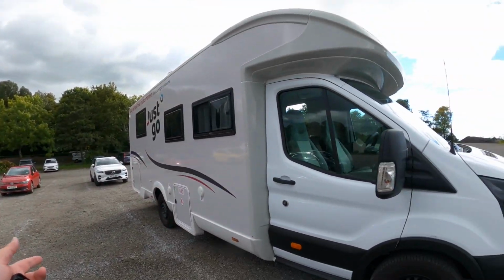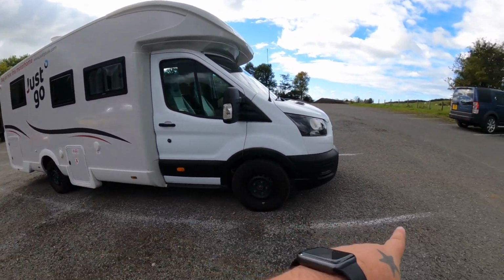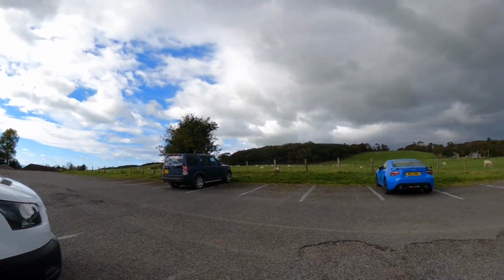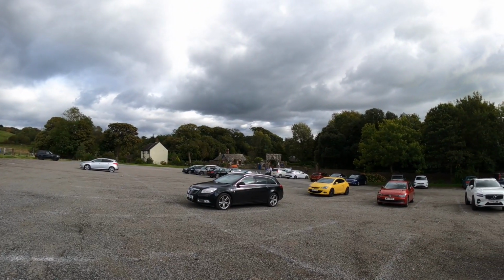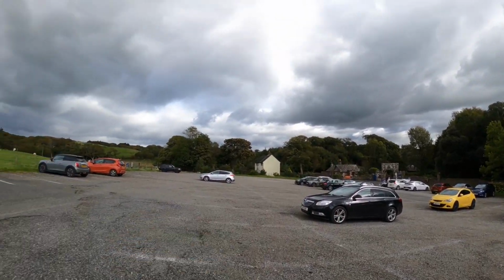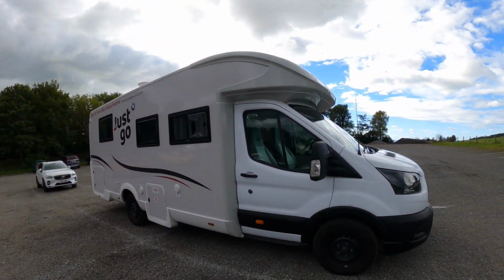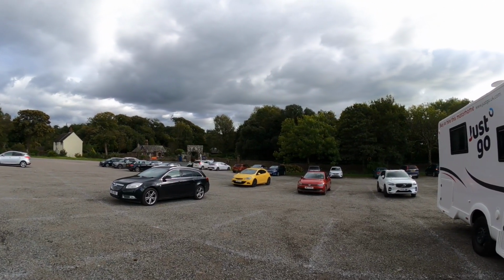Do want to point out that the car park here is free if you want to park, and there's plenty of spaces for big motorhomes just like this. You just got to make sure you're on 2 spaces or park at the other end over there. But it's a lovely area around here. Just note that no drones are allowed here. I was going to take the drone up for some more nice visuals, but they're a bit strict with drones in certain parts of the country.